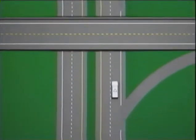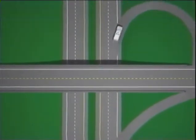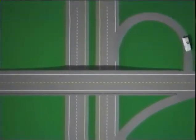When driving on unfamiliar roads, if you miss your intended freeway exit, you should never stop and back up. Rather, you should continue to the next exit. Get off and then come back.